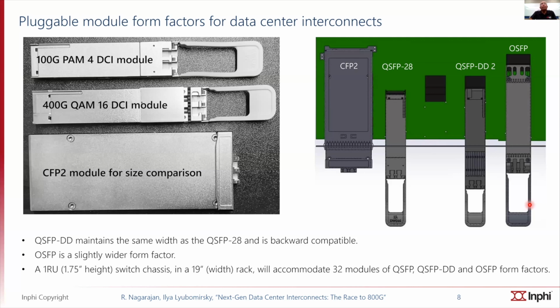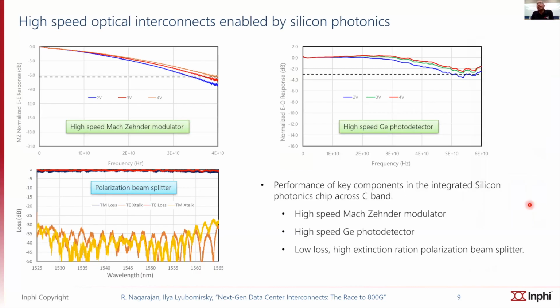So we have been focused on silicon photonics. We have been developing silicon photonics for the 400G ZR and 400G DR4 modules. This is a typical performance of the Mach-Zehnder modulators with over about 40 gigahertz bandwidth and high-speed photodetectors. The first two are prerequisites for 400 gig inside data center. And outside data center, you really have to have polarization maintaining components as well, polarization beam splitters, polarization combiners, low loss and high extinction ratio.